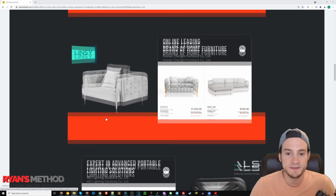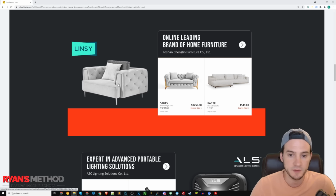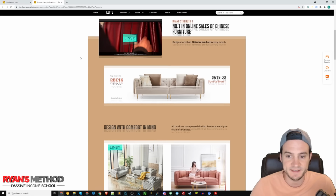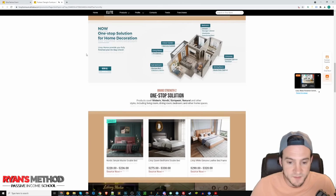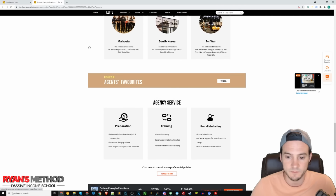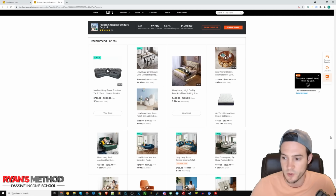Next up, it is the Foshan Chenglin Furniture Co. It looks like they have got home furniture, so let's check it out. I see couches. What else? We got beds. We have tables. So it looks like they got pretty much everything you need to furnish a new home.